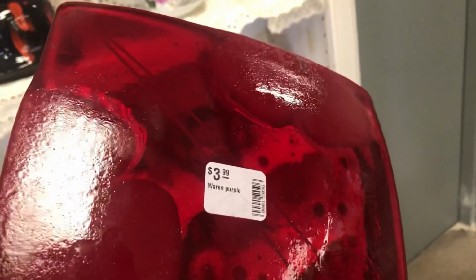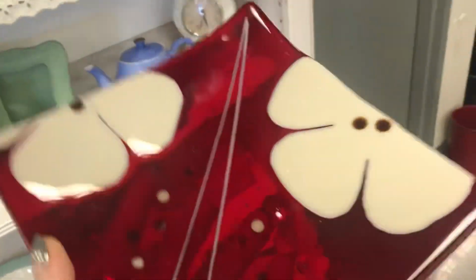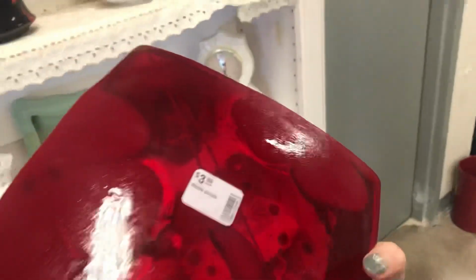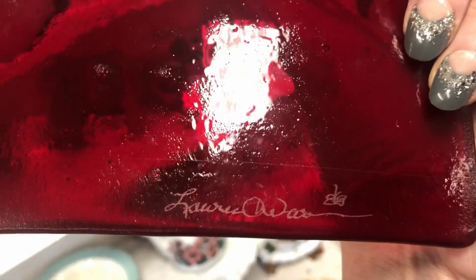I usually buy all the fused glass pieces if they're in decent enough condition. This one's not signed or anything. Not like, you know, Peggy. Oh, wait a minute, it is. Oh, and this one's signed too. Awesome. Hopefully she's somewhat known. Doesn't matter, she did a really great job. Okay, let's get this.